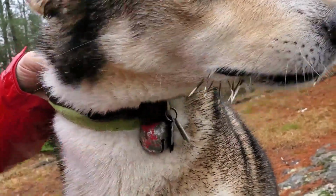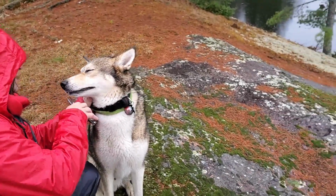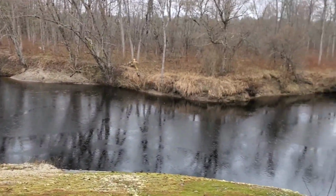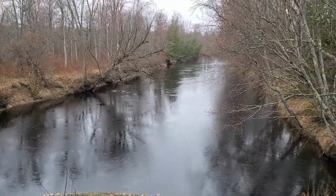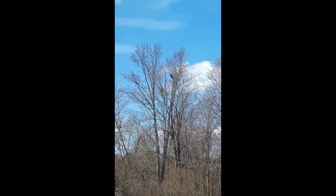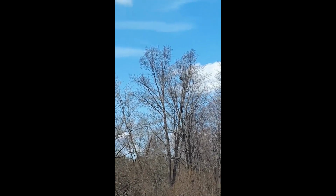Adventures with Yoshi. Yes. I think he was just curious and brushed up against it. He didn't actually try to bite into it. Well, there's Mr. Porcupine up in the tree. That's where I wish he would have been before Yoshi found him.